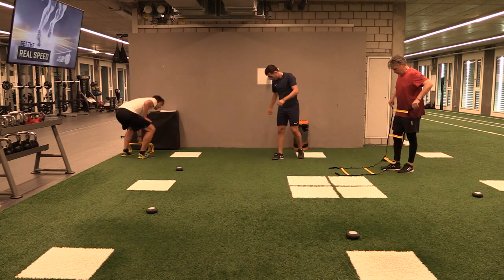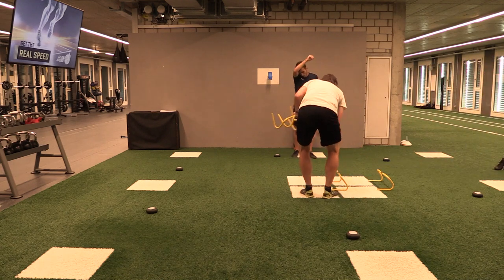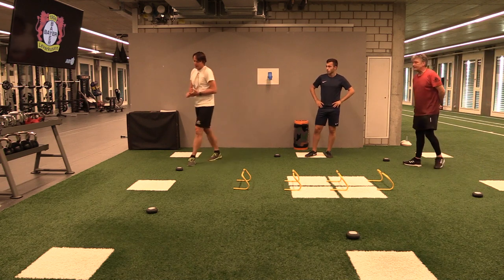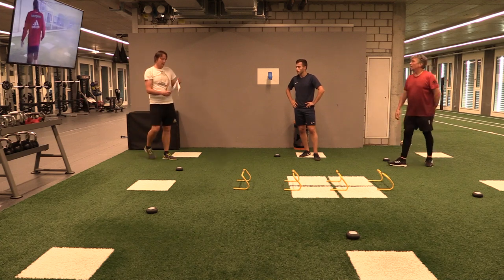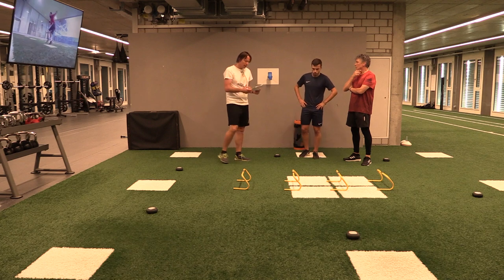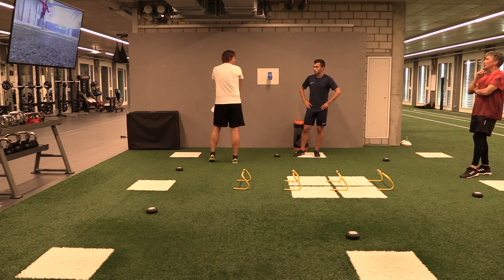We basically bring the hurdles back. No more ladders. And it's basically a similar drill. We just exchange the ladders with the hurdles, and we switch the colors. So this means for the next one, blue is your double feet, but you're starting with your left leg. Red is double feet, but starting with your right leg. And yellow is sideways again, but this time left. And obviously then we have white sideways on your right side.